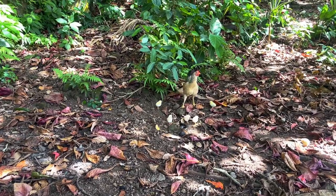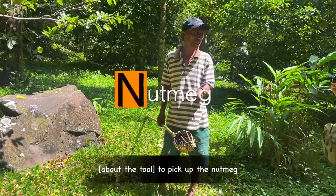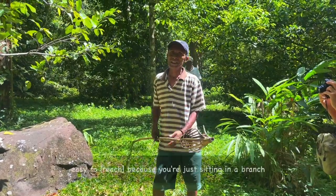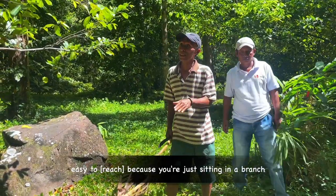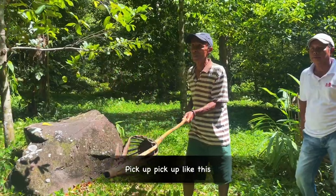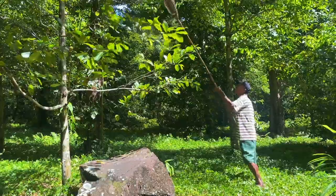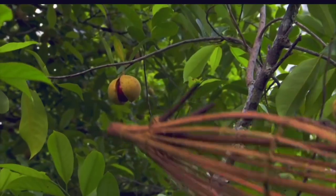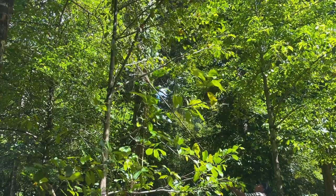After that, we are going to the gardens or plantations. To pick up the nutmeg, you have to scramble. Use the implement like this. Easy to find because we are just sitting in the branch, we climb the tree, sitting in the branch, standing in the branch, and we pick up the nutmeg like this. And because a demo is better than words, here is how they use this tool for harvesting, which happens 3 times a year, 3 months on, 1 month off.